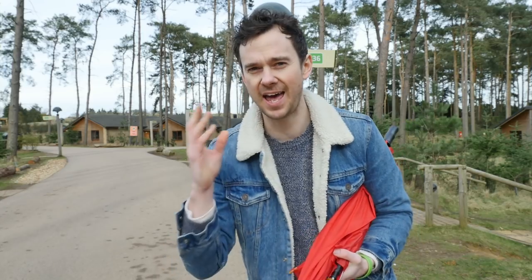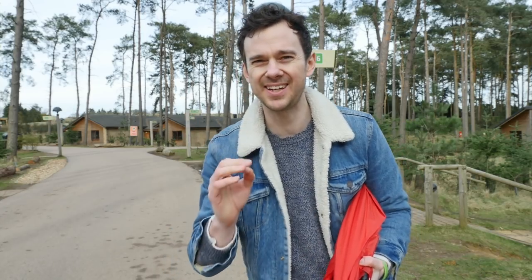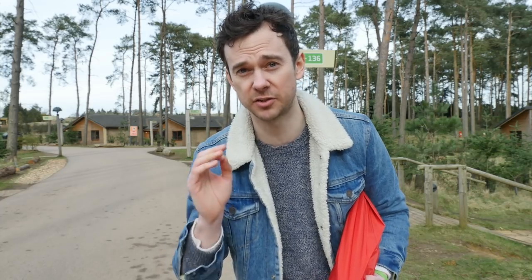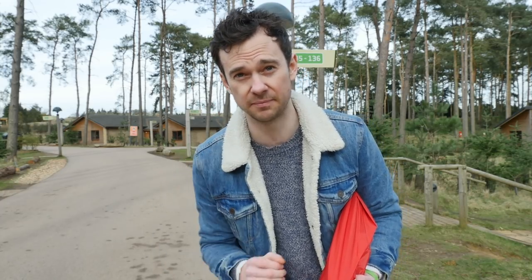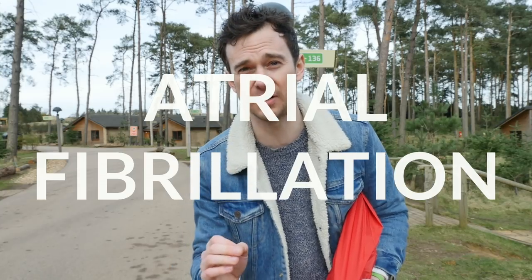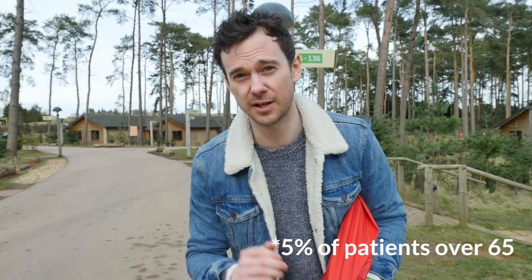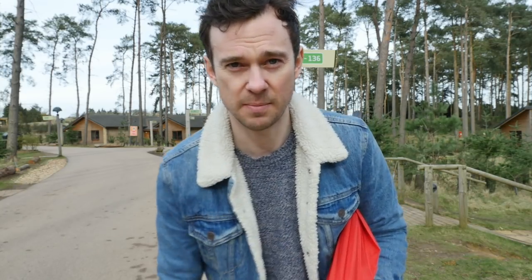You could say that our head rules our heart, but there is a condition of the heart that leads to a 5 times increased risk of a stroke, a clot in the brain. We call this atrial fibrillation, and it's extremely common. As an emergency doctor, I see it in 5% of patients that come to A&E. So let me tell you about it.